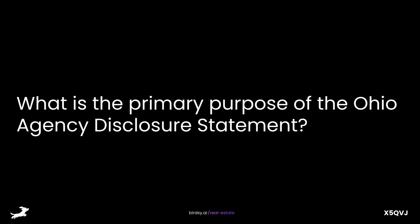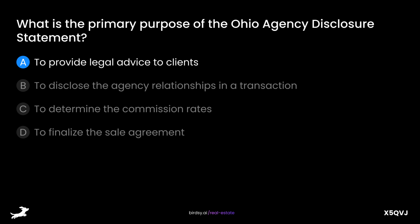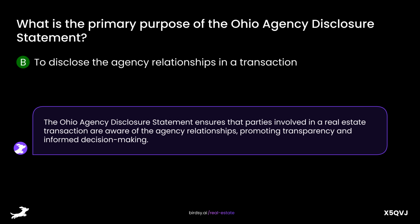What is the primary purpose of the Ohio Agency Disclosure Statement? Is it A, to provide legal advice to clients, B, to disclose the agency relationships in a transaction, C, to determine the commission rates, or D, to finalize the sale agreement? The answer is B, to disclose the agency relationships in a transaction. The Ohio Agency Disclosure Statement ensures that parties involved in a real estate transaction are aware of the agency relationships, promoting transparency and informed decision-making.